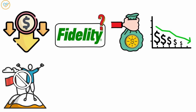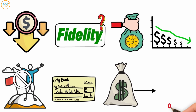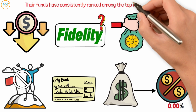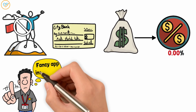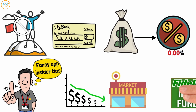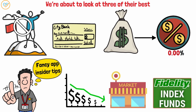Low fees, zero account minimums, and yes, some funds with a 0.00% expense ratio. That means no fees at all. Plus, their funds have consistently ranked among the top in their categories. You don't need a fancy app or insider tips. You just need solid, low-cost exposure to the market. That's what Fidelity's index funds deliver. And we're about to look at three of their best. Let's get into the first one.